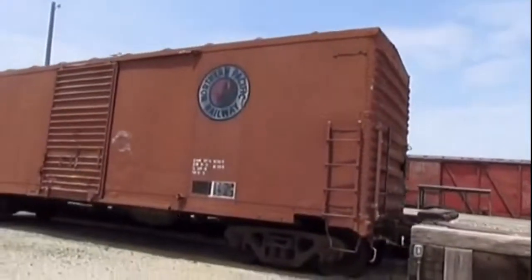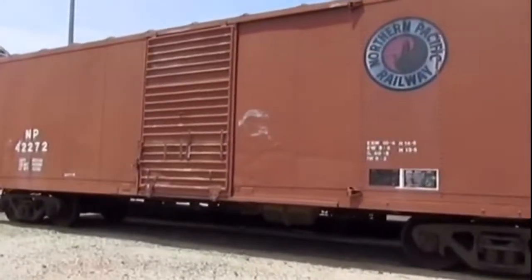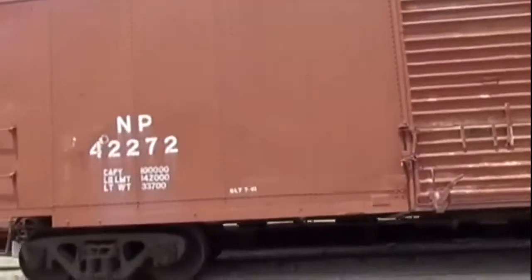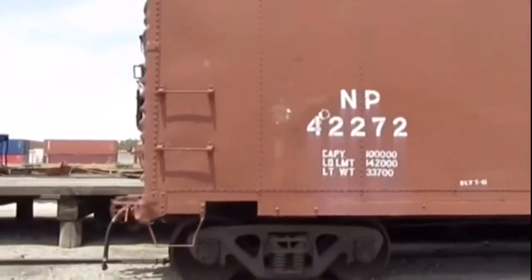Then later on, Northern Pacific 42272 was retired and then came to be part of the Railroad Museum of Oklahoma in Enid, Oklahoma, where it is today.